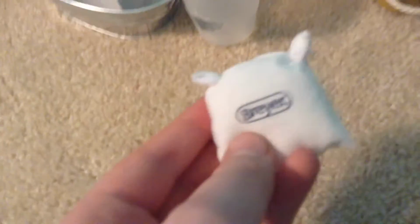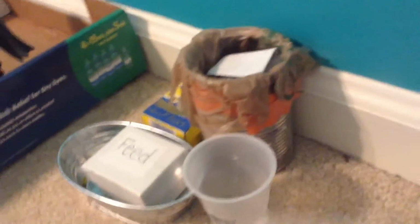We have a scoop on the ground. We have a pole right here. It could be for the jump. Here we have a Breyer feed bag, just filled with stuffing. It's really cute. Here we have, no, sorry, that's an oats bag.